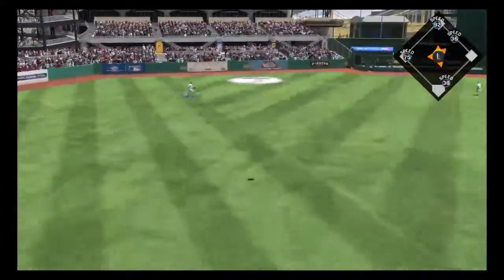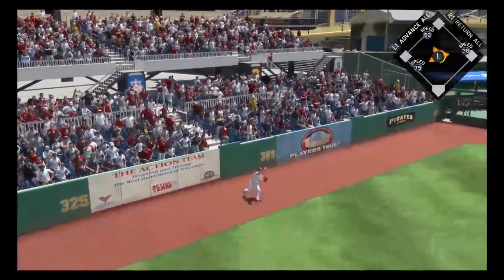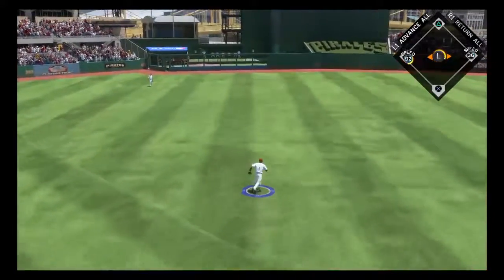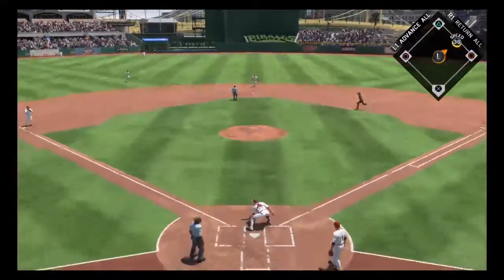Skied in the air to straightaway left. Schebler sprinting after it. He makes the play. A fine running catch to get the first out of the inning. 1 run scores. And the run is in to score from second. It's 7-0.